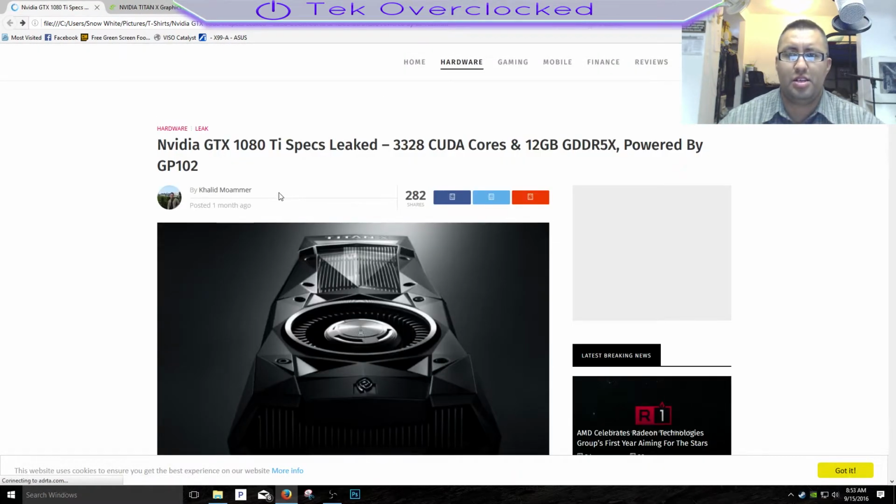Let's go ahead and read some more information now. Right here, guys, I'm kind of confused because on the title it says NVIDIA GTX 1080 Ti specs leaked, 3328 CUDA cores and 12 GB of GDDR5X, powered by the GP102. We are still not seeing the HBM2 or whatever. We got promised that, or there were rumors about having the HBM2 or something like that, and we still haven't seen that. We were expecting it on the Titan X Pascal, and there was nothing. We were hoping it was going to be on the 1080 Ti, but we still haven't seen anything.